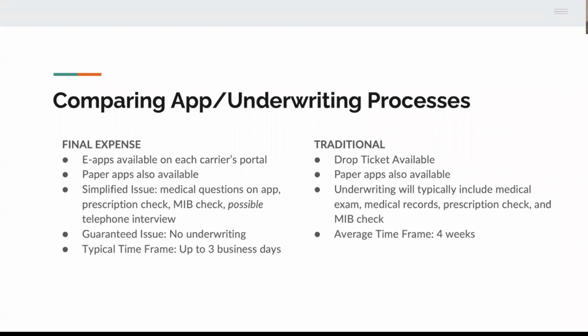If you're doing guaranteed issue, there's really no underwriting at all. Sign the application, pay the premiums, you're good to go. Typical time frame, usually at longest, unless there's something going on in the case, about 3 business days to get these things issued, sometimes faster.